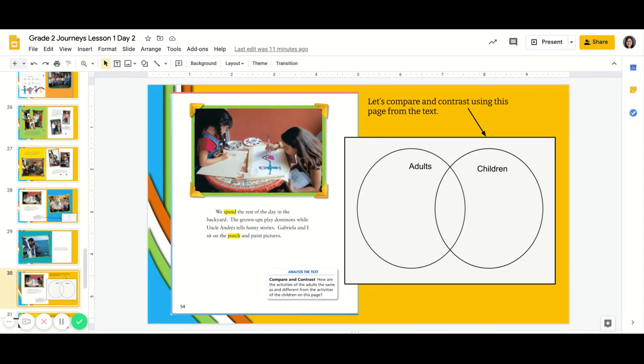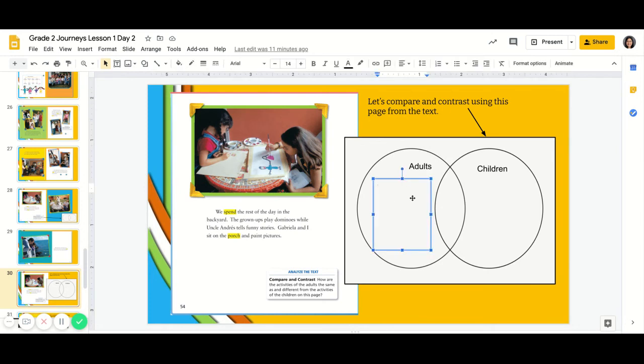Whoa, I'm going to stop and think right here because I noticed that the activities the adults do seem to be a little bit different from what the children are doing. The grown-ups. Well, I know grown-ups, that means adults. The grown-ups play dominoes while Uncle Andres tells funny stories. So I'm going to write here that the grown-ups play dominoes. That's an activity that the adults do. I don't see in the photograph the kids playing dominoes, and I don't read that. All I know is that the grown-ups play dominoes. So I'm going to write this fact under the adults.